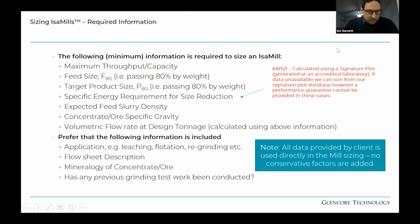Now, how do we actually size a mill? We need a few things when we do the mill sizing, and these are throughput rates and volumetric flow. What we'd like is a specific energy requirement that is calculated from a signature plot from one of our accredited laboratories. However, if you do not have these, it's not the end of the world. We have a database that we can reference, and we can provide a power that would suit your needs. However, one of the issues is we don't give the 25% guarantee on these. We do want the signature plot test work to be done. However, this is not a limiting factor of stopping a mill design.